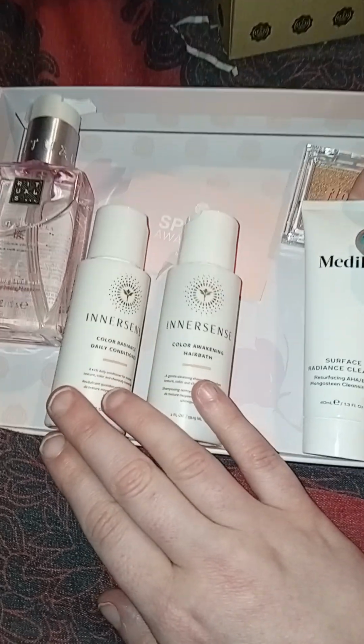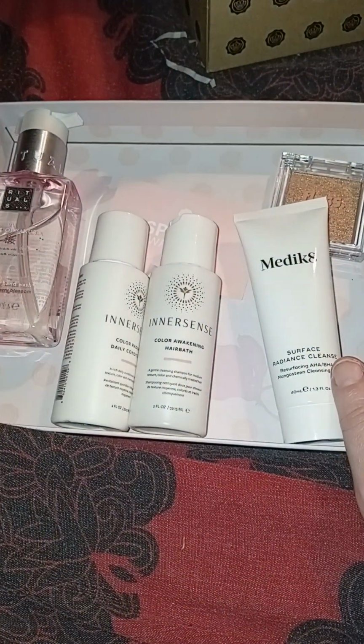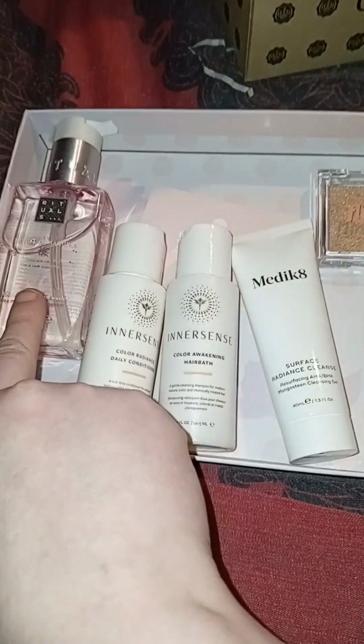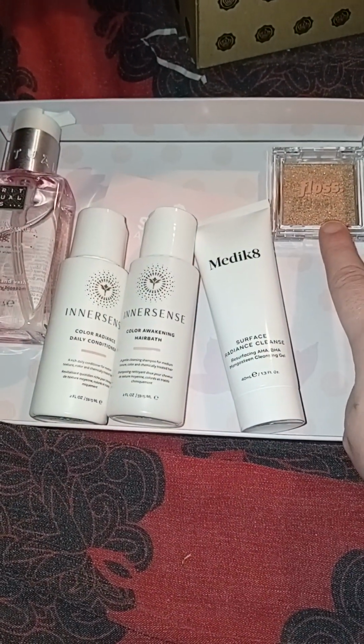I like the look of them, and I feel I will get good use out of them. What one do you like, Mom? I like all of it. My favourite two items might be the cleanser and the hand wash, but I'm also quite excited for these. And it's nice to have an item of makeup.